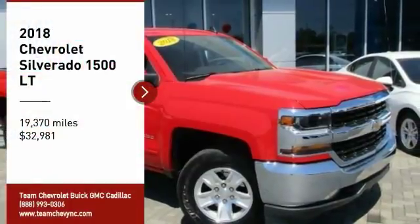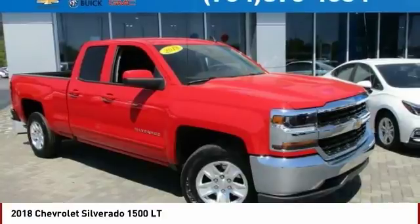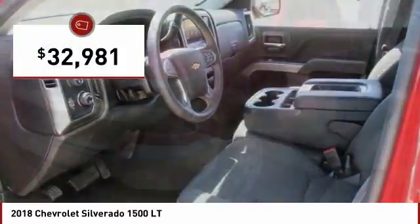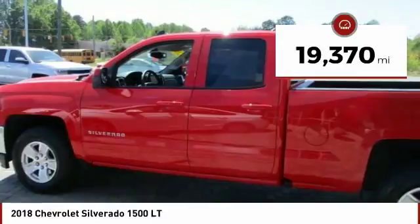You are going to love the 2018 Silverado 1500. The Chevy Silverado 1500 has the lowest cost of ownership of any full-size pickup and is priced below $35,000. This vehicle has less than 20,000 miles.